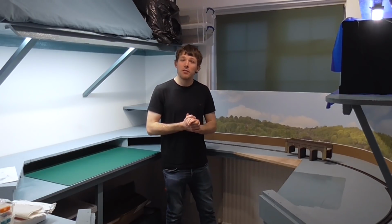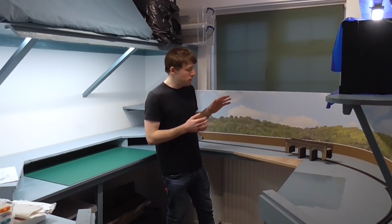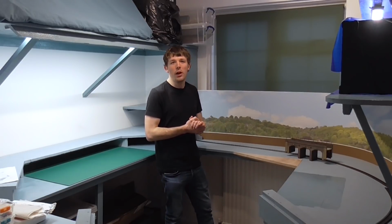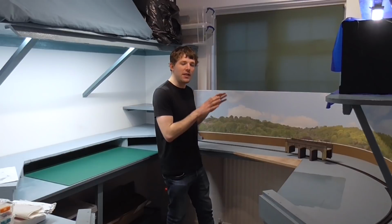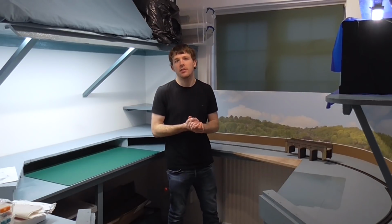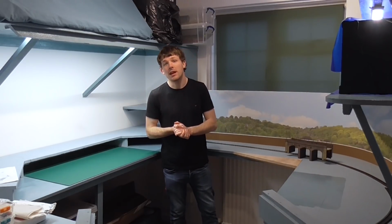So there's going to be plenty of stuff to get on with in the next update. Finishing off the back scenes, and of course shaping the terrain. That's one thing that I've been putting off, but once that is actually started, I can then start putting everything into position, laying out the track and getting it at the right radiuses, ready to actually get it all running, and of course putting all the scenery on it.